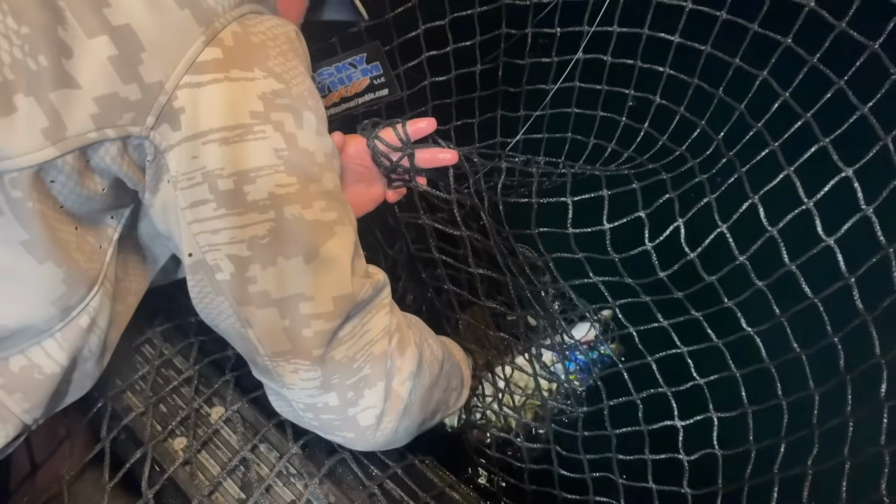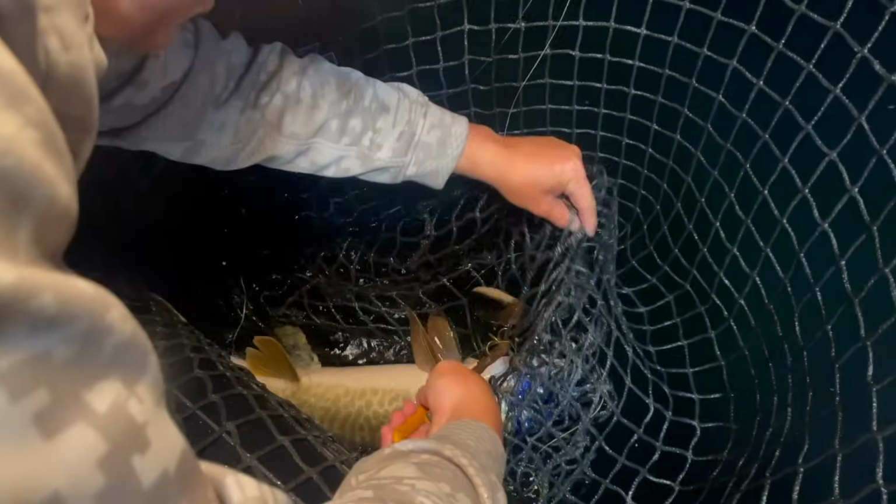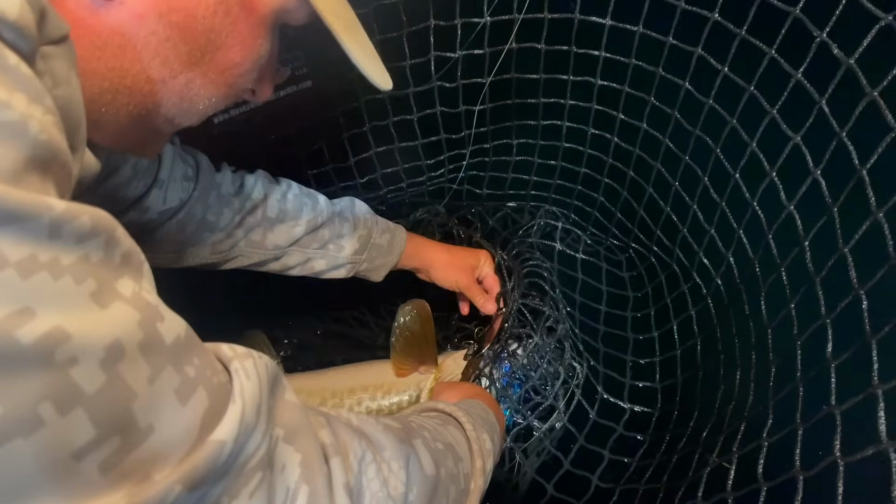Can't see nothing. There we go. Got that one out. Just need to get it out of the bag. Got the fish flopping like crazy. Don't do it. Now we're gonna go in for the kill. Oh, it's unhooked. Nice.